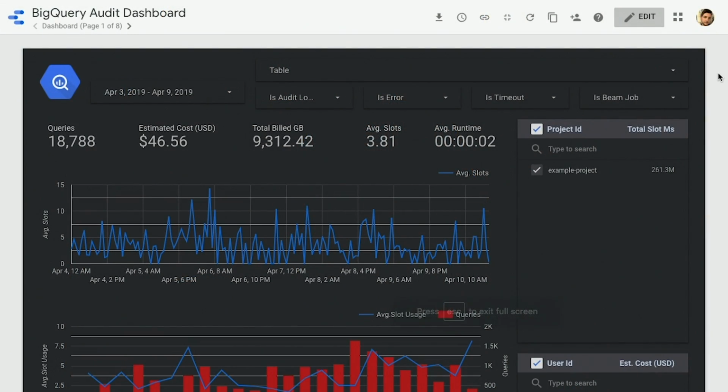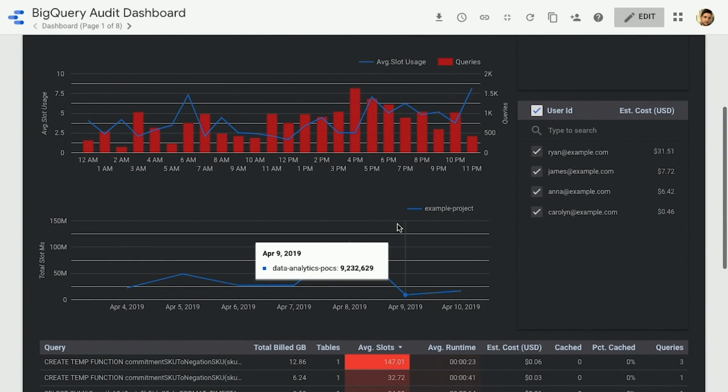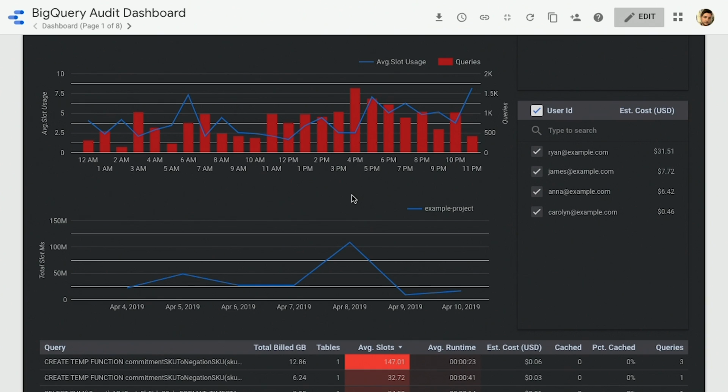There we are. So this is an audit dashboard that I built on top of the audit logs within my project, right? So using the audit logs, I'm able to get at slot utilization over time. I'm able to estimate the cost of the queries that I'm executing. I'm able to then filter this down by different tables that are being accessed. I can even filter this down by hour of day. So I guess I'm active 24/7 sometimes. And you're able to also filter this down by user ID.